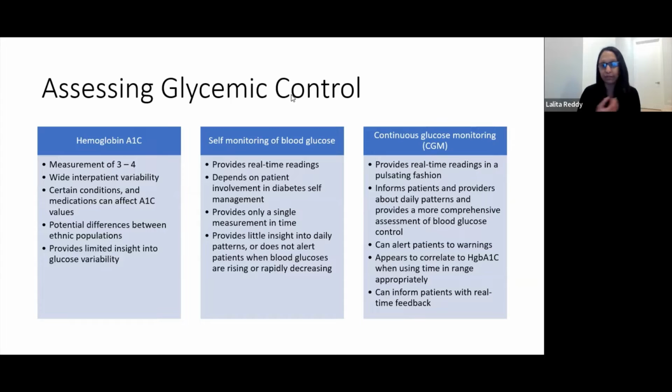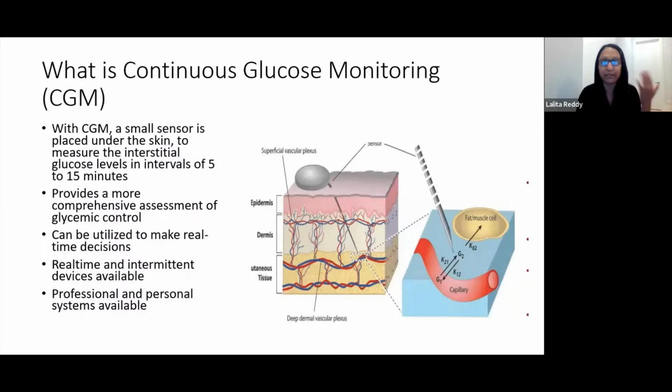They don't have to prick their fingers, they simply can scan, or it's automatically sent to the receiver, and they can make those better informed decisions without having to change their daily activities and without having to put much thought into it. So continuous glucose monitoring, with it, a small sensor is placed under the skin, and this measures the interstitial glucose levels in intervals of 5 to 15 minutes. Our newer products measure them closer to every 5 minutes, so you get almost 200 readings a day, which provides a more comprehensive assessment of glycemic control.